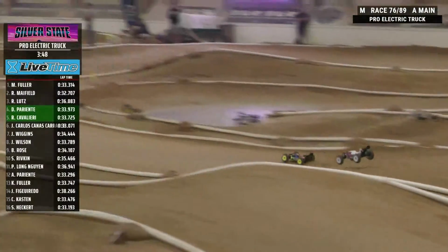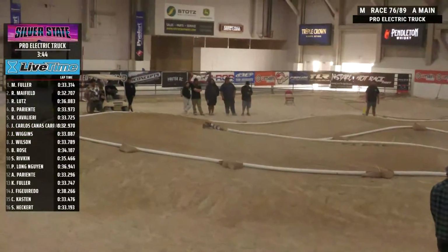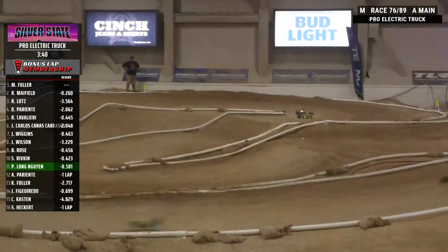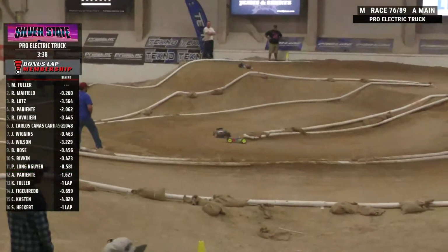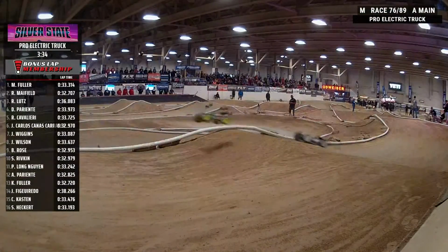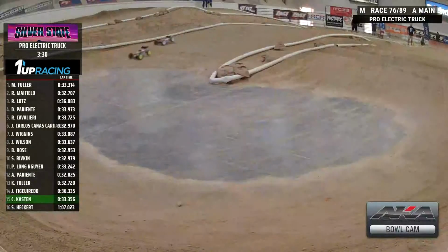Mayfield right there. The last 2 laps, he found something coming out of the concrete corner, pushing it as he comes out of the whoops. He has closed in. Let's see if he's going to do it this lap. Try to make a pass on Fuller like he pulled off on Lutz. Mayfield trying to size him up, get in the right position. Down the hill they go into the concrete corner. Let's see what Mayfield's got.